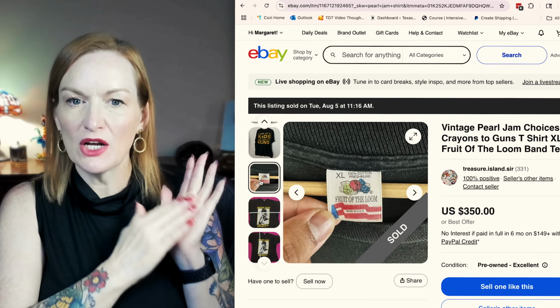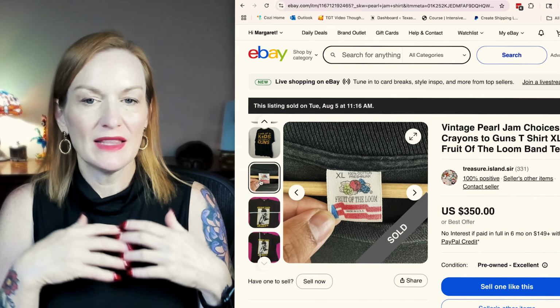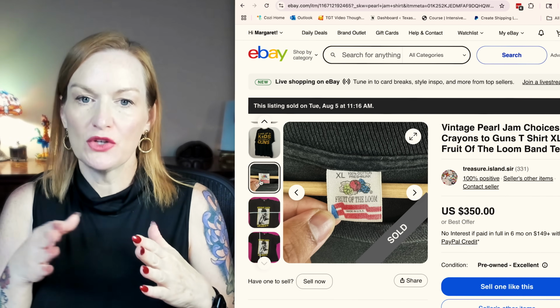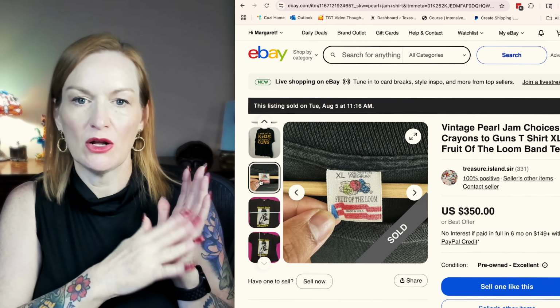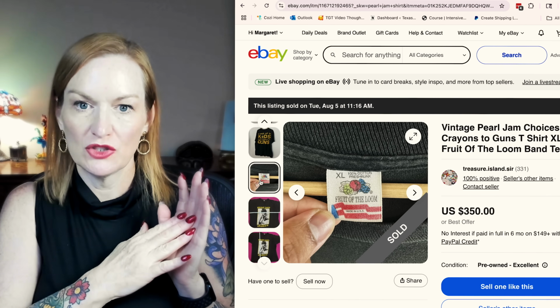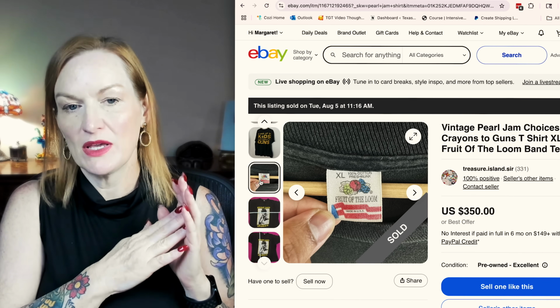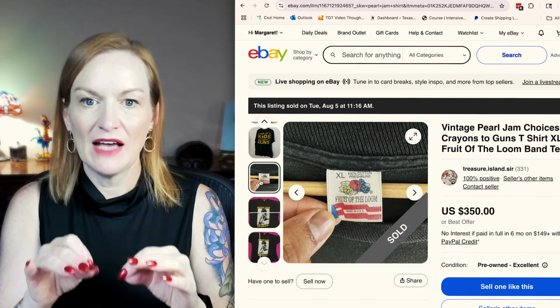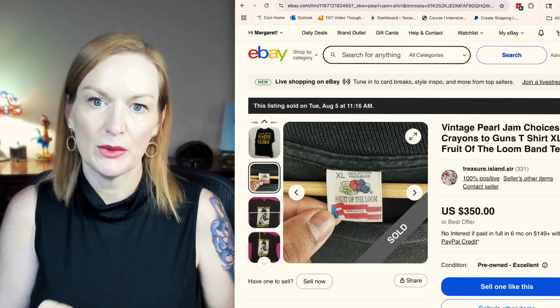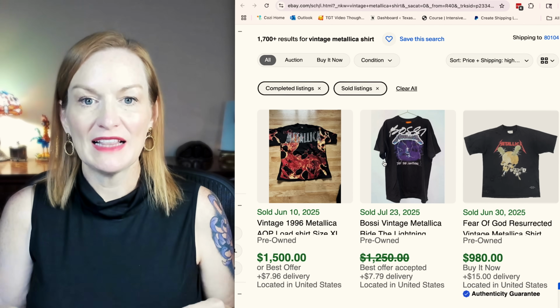If it's printed on the inside, on the back of the shirt, that's something that started much later. So if you're finding a shirt that's got the sizing and all of that printed on the inside of the shirt, that's probably not going to be one of the higher ticket item ones. You're going to want to see one that has a tag in it like this.